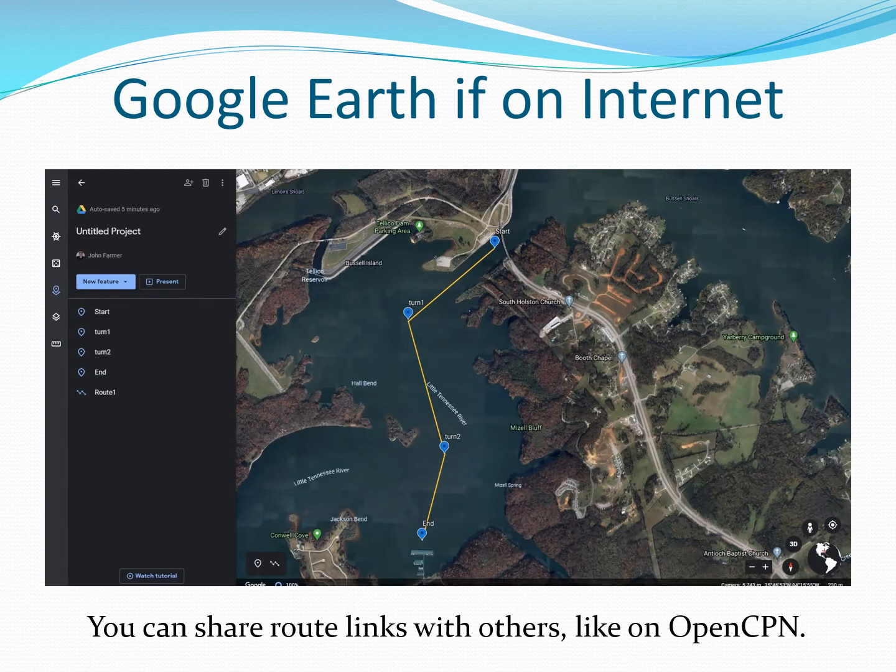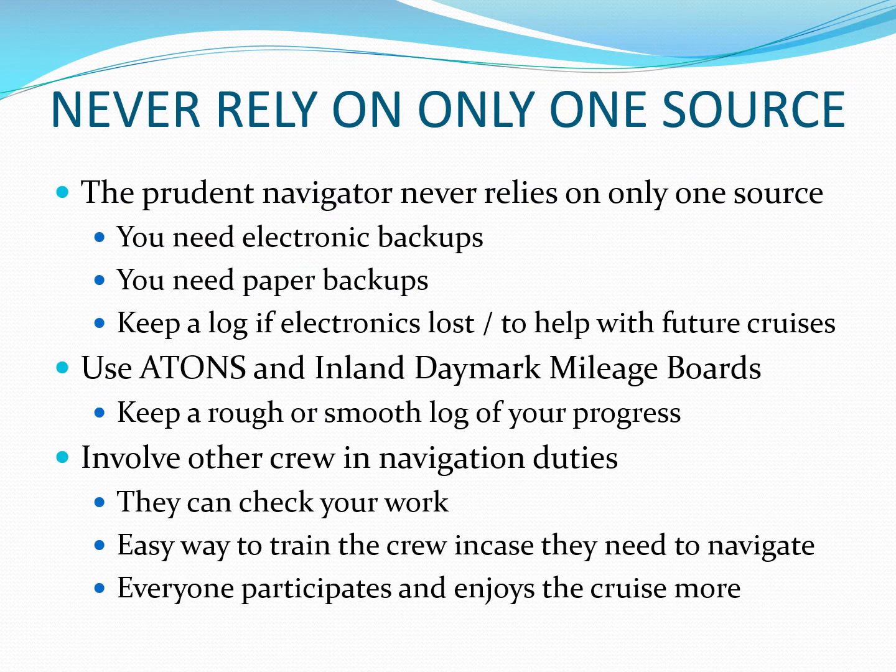If you have internet access, you can use Google Earth, but it has no depth information, only watercolors. Never rely on only one source of navigation information, as electronics do fail. Involve your crew in training.